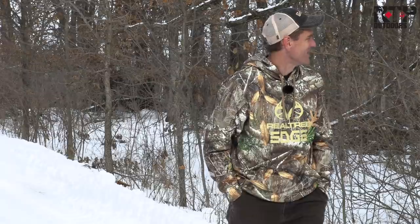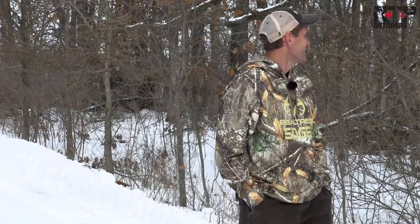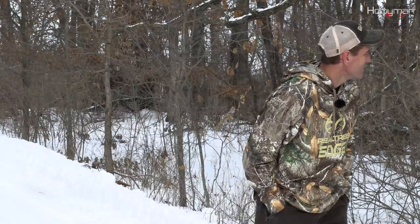Yeah. How far? 50 yards straight off your left. Yeah. Is it bedded? No, she's walking. No, just feeding, right? Yeah. Isn't that something? It's crazy.